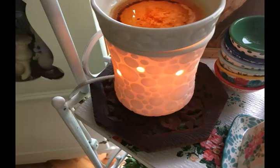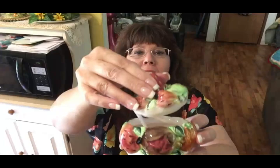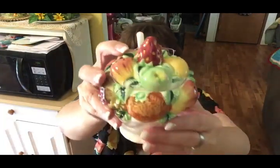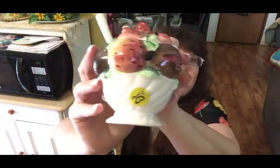And here's the little trivet. It's on my plant stand in my dining room, and as you can see, I put the Scentsy warmer on top of it, and it just makes me feel a little safer that way. So then at another sale, I saw this cute little sugar jar. I don't know why it caught my attention, other than the fact that it's pretty brightly colored, and they were only asking 25 cents for it.